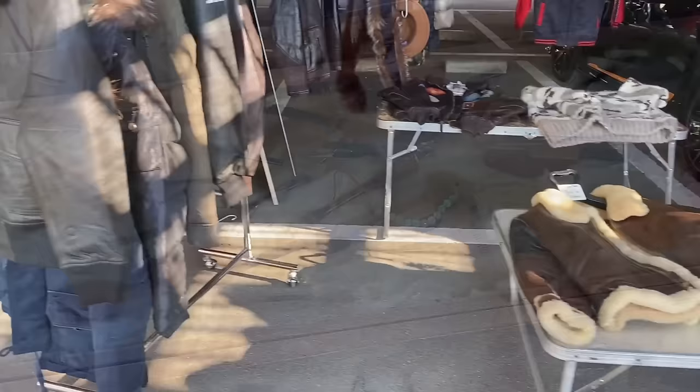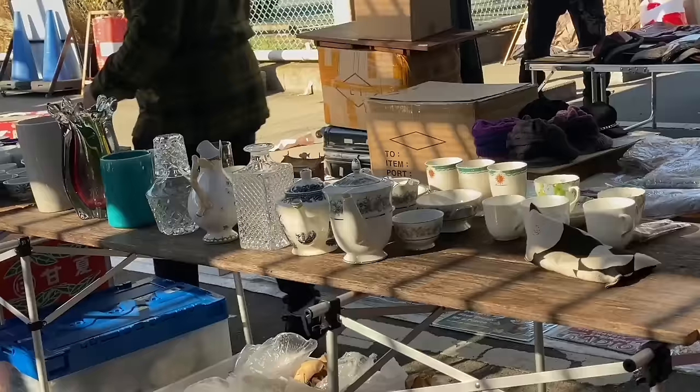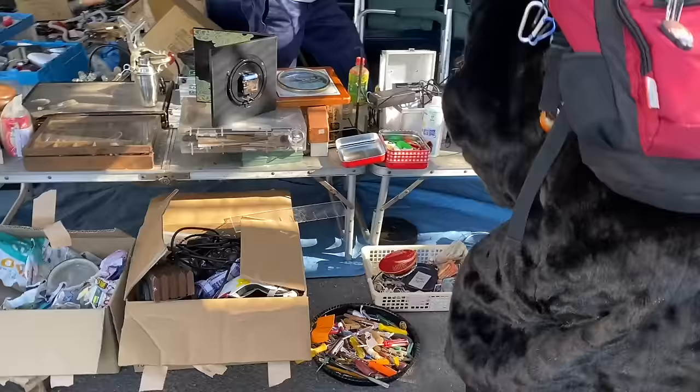Very cool. Loads of clothes. I haven't shown any of the clothes, but there's clothes, there's jewelry. There's literally something for everyone here, I think. You know, here's some European style crockery as well.